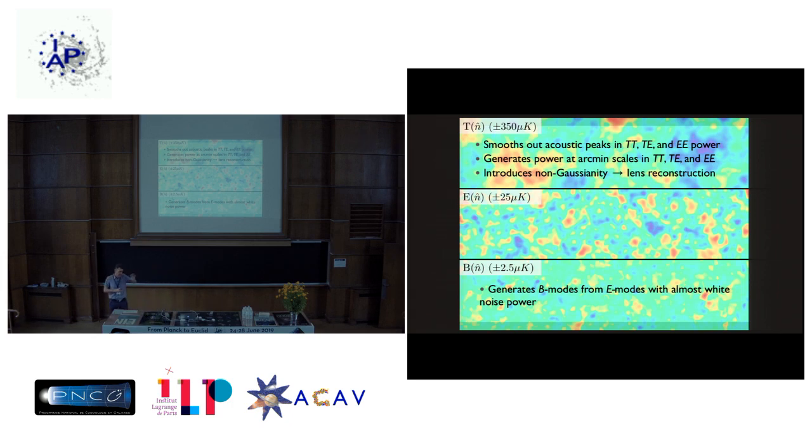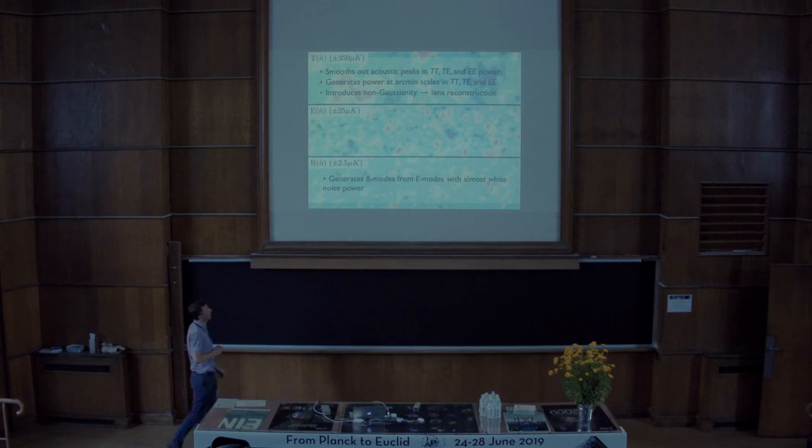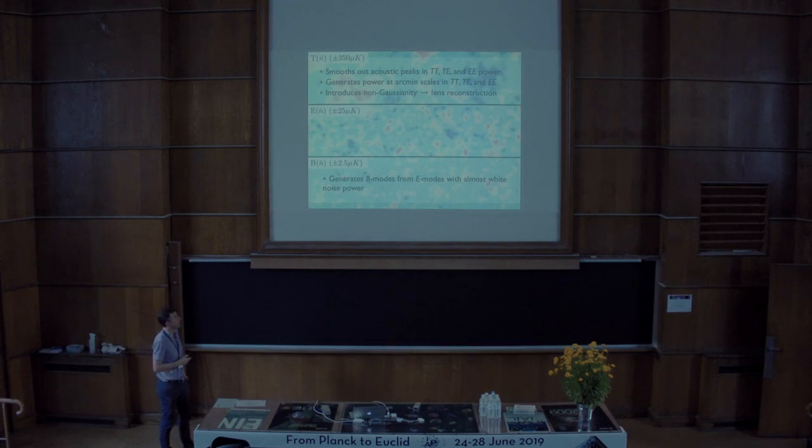So you're taking the essentially Gaussian primordial fluctuations, and then you're displacing them by a field which is also close to Gaussian. But the resulting perturbative corrections to the CMB sky are then non-Gaussian, because they're essentially quadratic in two Gaussian fields. And we use this non-Gaussianity to actually pull the lensing effects out of the microwave background in a way I'll describe in a second.